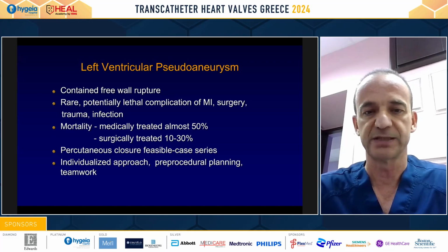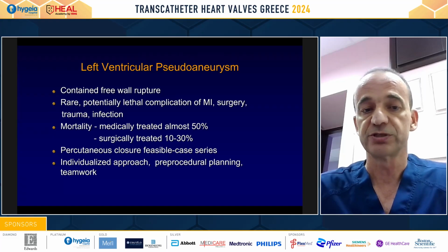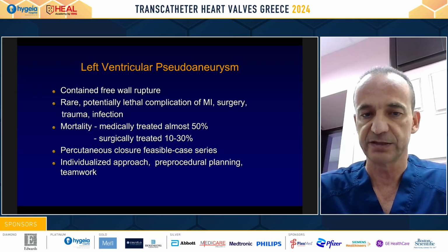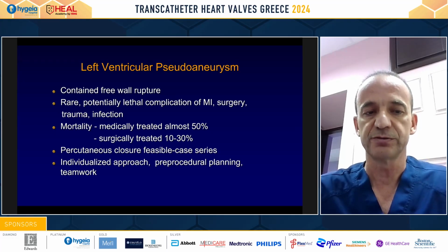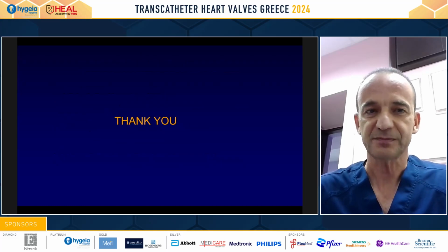Of course, there are no randomized clinical trials in such a rare case. There are only case reports and case series of successful and feasible percutaneous closure. There is no standardized approach, no standardized device for this indication. That's why we need an individualized approach, pre-procedural planning, very careful step by step, and teamwork. Thank you very much for your attention.